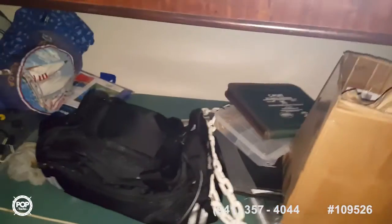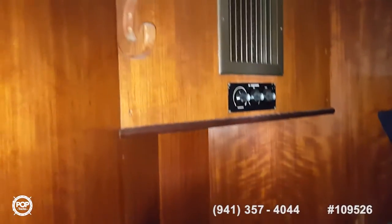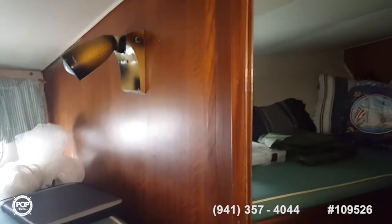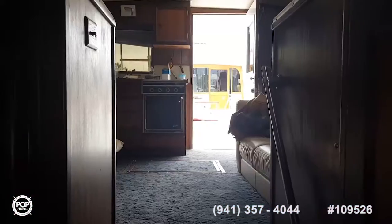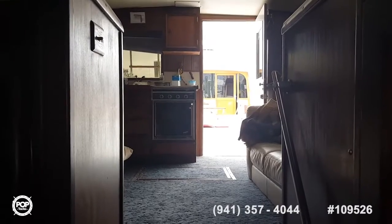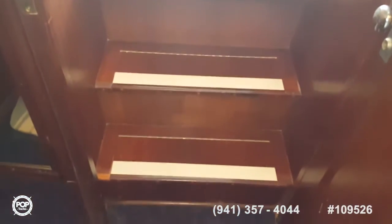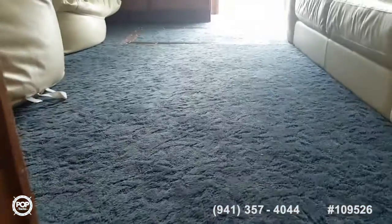with a bunk, porthole, lower berth, cabinet, drawers, venting for the air conditioning unit. Mirror. Can't get too close. Always take the reflection of myself. This is a view from the main stateroom. In the forward stateroom, we have the stairs going up to the main salon. I believe there's some storage. Rug, carpeting.